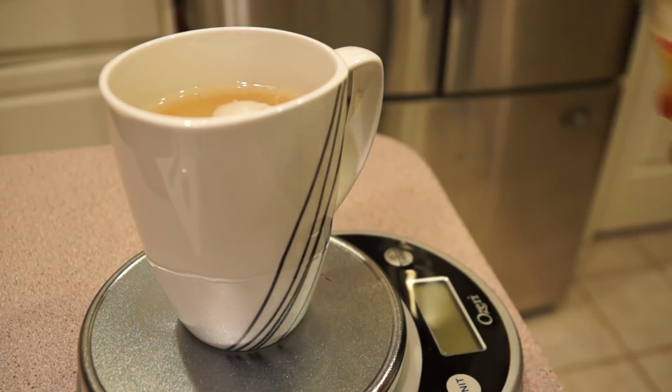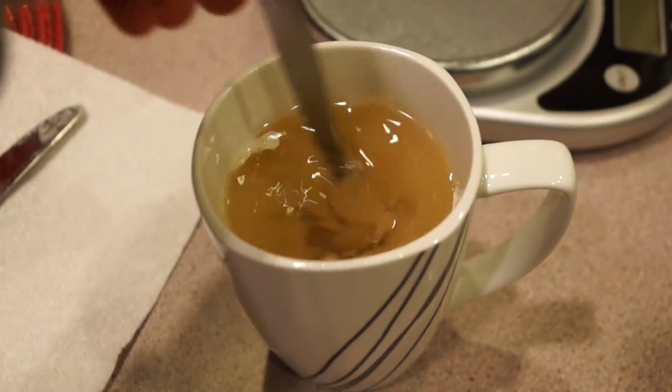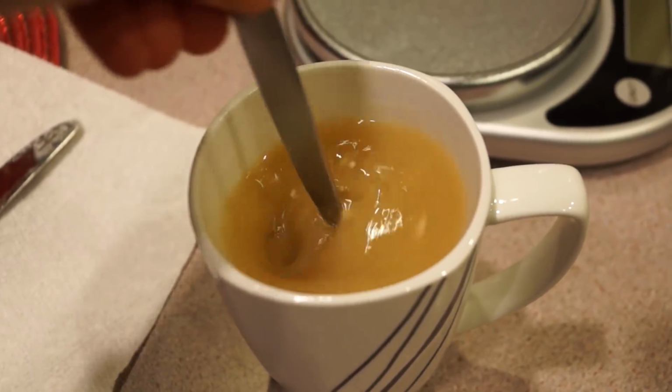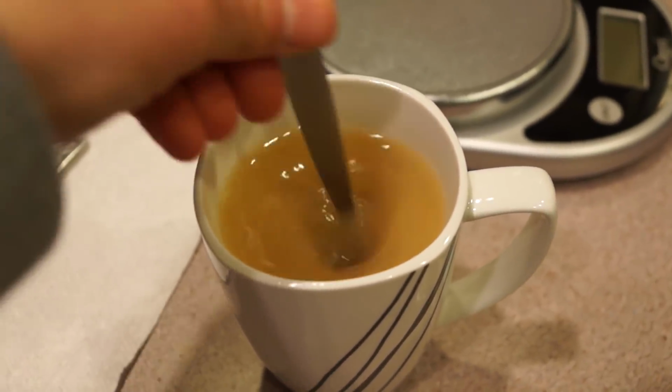Bone broth is very, very easy to digest. It's also a great source of protein. And of course, I'm going to be adding again another little pinch of Himalayan sea salt to give me some sodium and some extra trace minerals.